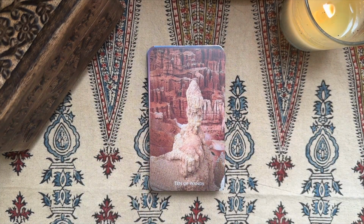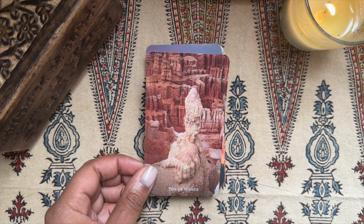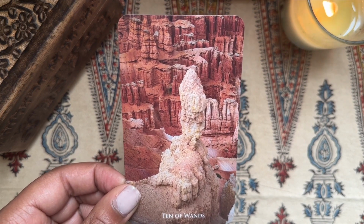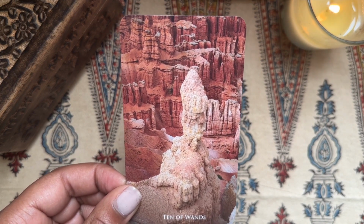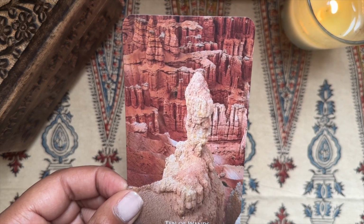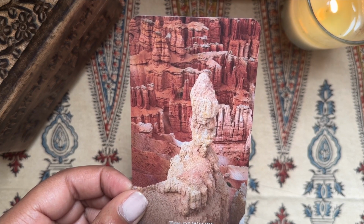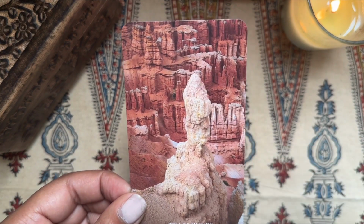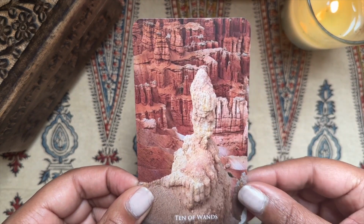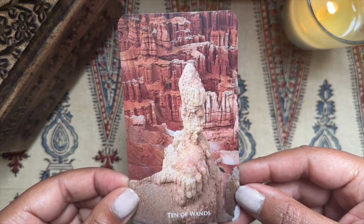And you're Ten of Wands. So you're at the top here. This landscape is just so jagged. Imagine trying to climb this. Yes, you're at the top, but you are exhausted. And I'm wondering if a person would be represented by this image here amongst all of this landscape in the background.